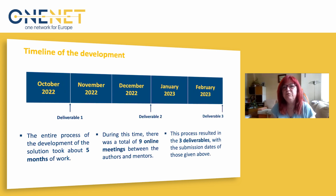However, before we move to the descriptions of the achievements of this solution, I would like to introduce you to the brief timeline of the process of the development of this solution. As you can see on the screen, the development of the solution took place during the 5-month period, starting in early October 2022 and ending in late February 2023.